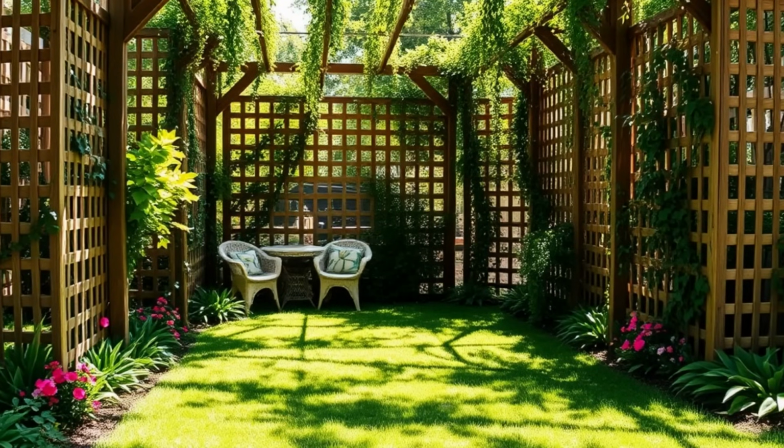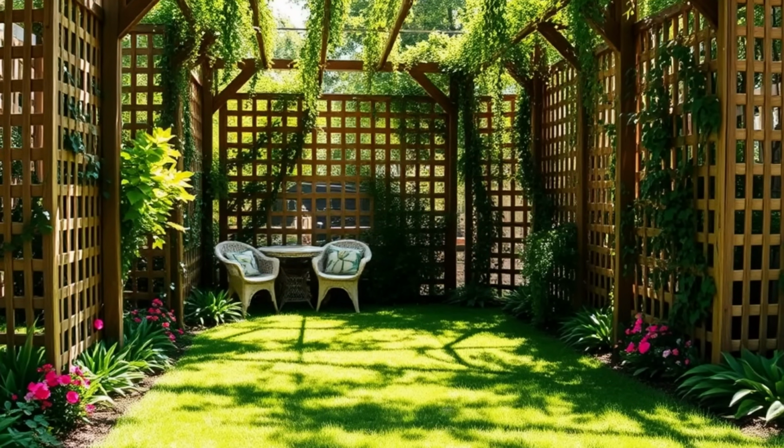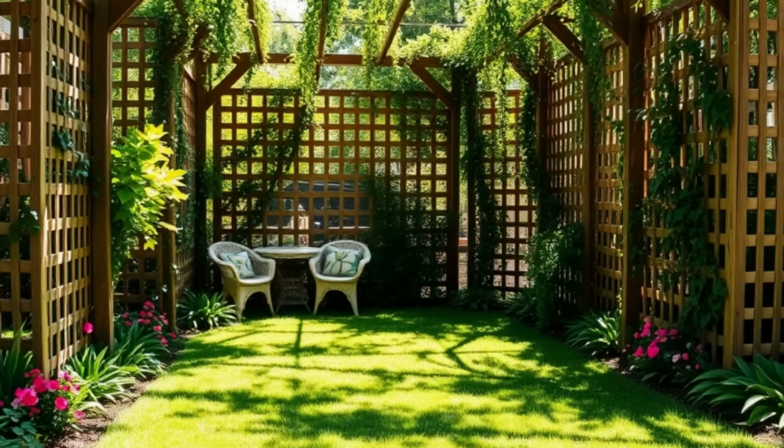Today, we're delving into a topic that lies at the heart of creating a true backyard retreat: privacy landscaping ideas.